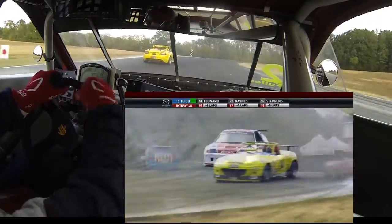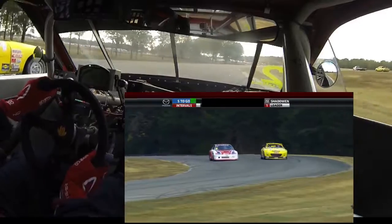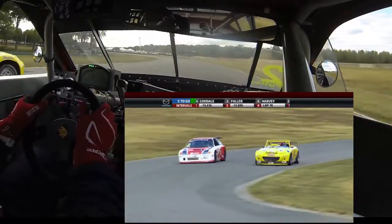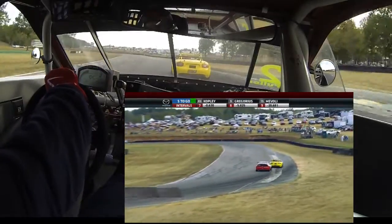also to note, looking at timing and scoring, second place is heating up and anticipating my comment. Here's a shot of exactly that. Goodale holding it. Fuller, though, on the inside, now stuck on the outside. Can they make it too wide through this very technical portion of the racetrack? Just going to point out the exact same thing.